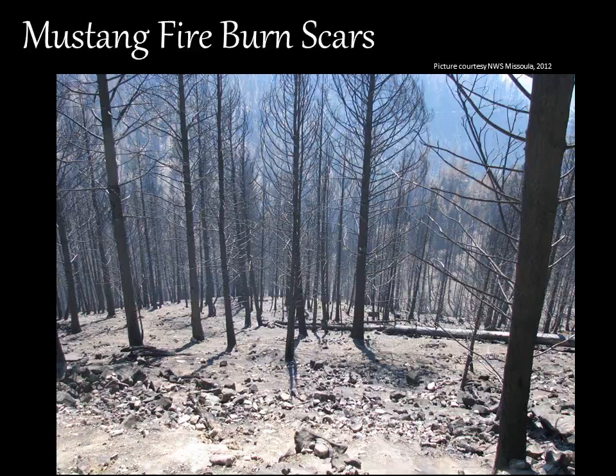Pictured here is a portion of the Mustang Fire burn scar, taken not long after the fire was contained. You can see here the immensity of the burn, which burned all vegetation in its path, leaving very little behind to soak up future rainfall.